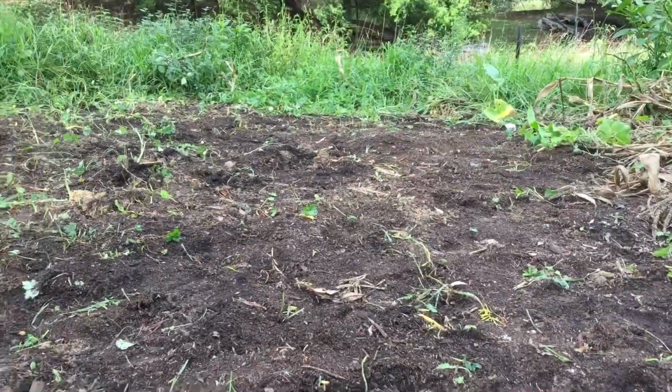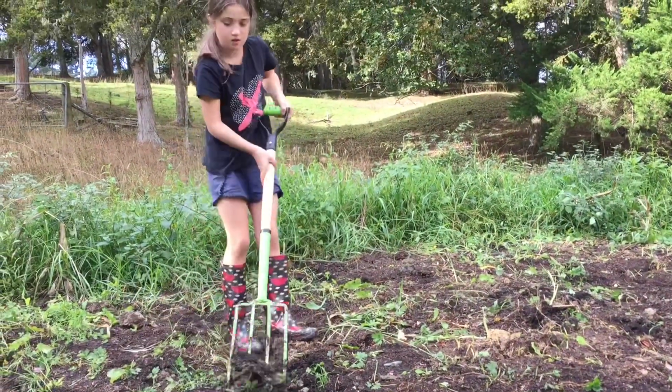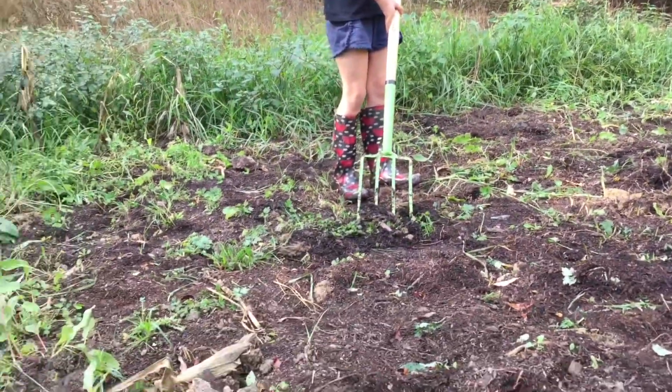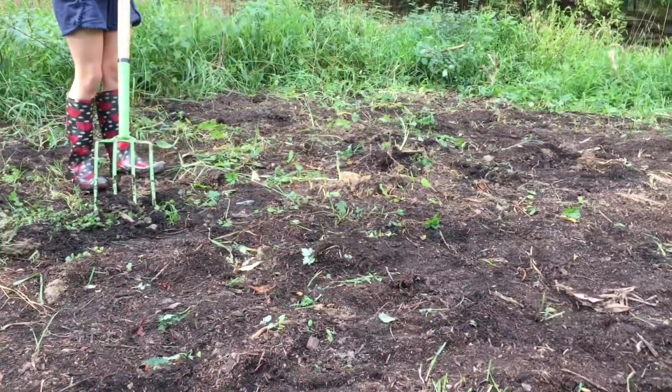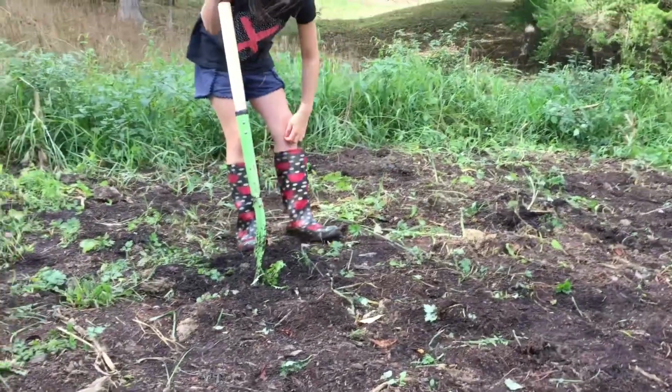Okay, so I've done quite a bit of the weeding, and I've got a new recruit over here, Dina, and she's digging it up for me, and just get rid of all the small little weeds, and then dig it up a bit more and get it ready for planting.